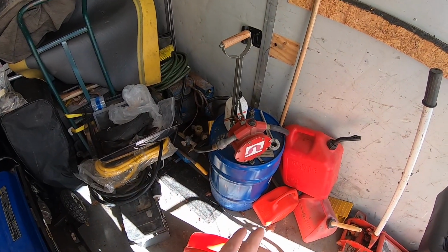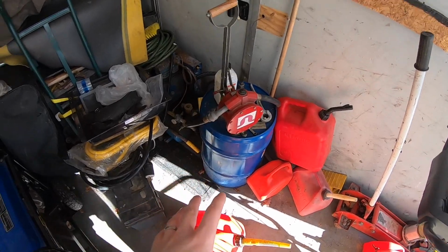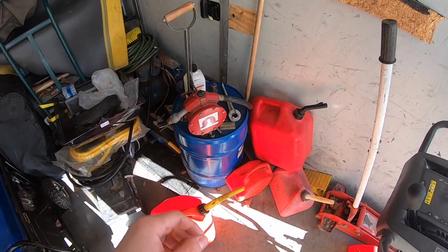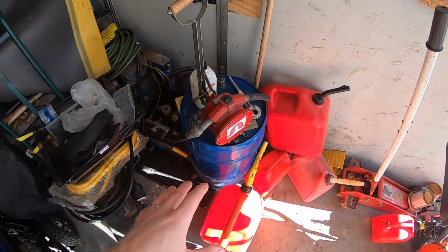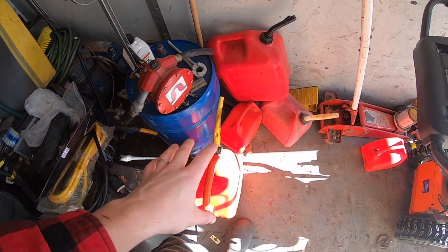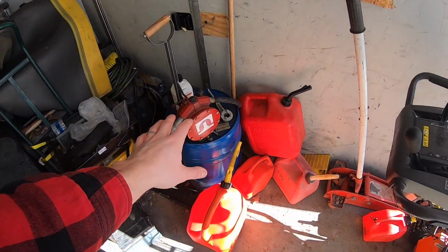I don't store any gas in the shed anymore because that's my work shed and I don't want to be breathing in fuel. So what we're going to do is take this blue barrel, take our pump out, and fill it up. The reason why I have this in here is because I can fill up the gas cans, the generators, and the snow blowers with just one pump.